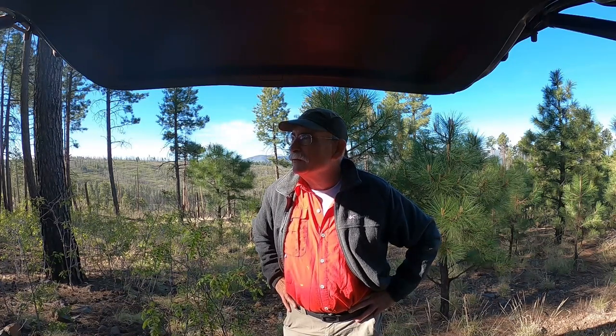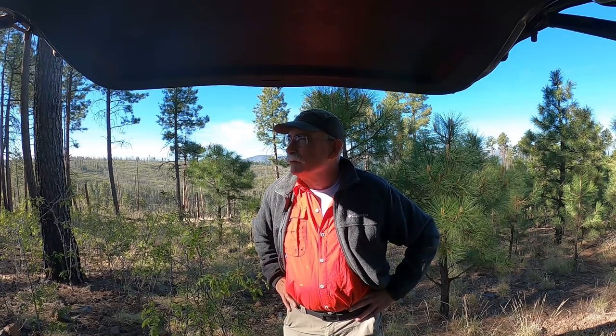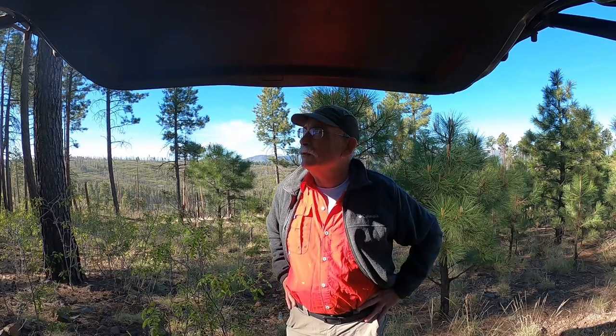So the hike up to Middle Mountain is pretty simple today, which would be welcome given yesterday's escapades. So we're gonna knock this out and then head on down to Mogollon. So Middle Mountain, here we come.